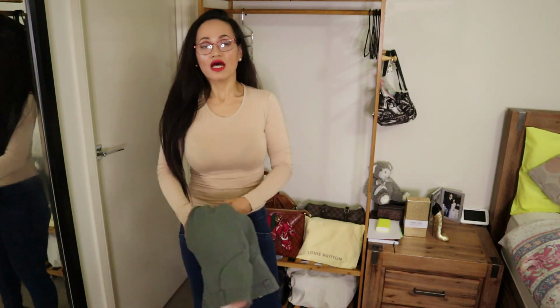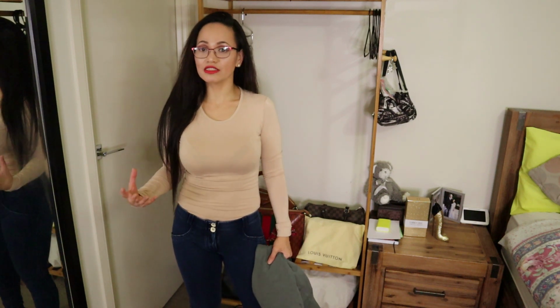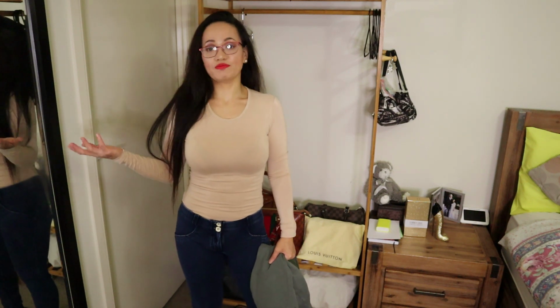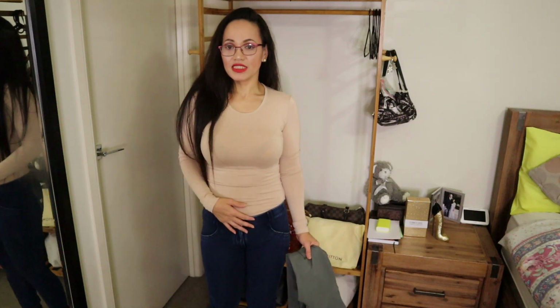This is a perfect denim that I have. I have a couple of denims that I tried, different brands, from expensive to cheapest, but this one fits my needs.